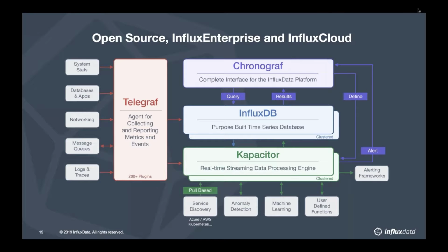stacks, you get applications and databases that you have in your network. We collect networking parameters as well. Telegraf also ingests and outputs data from message queues like Kafka, and also logs. Telegraf also gets the log files and passes them and sends them to Influx in a format that is ready for time series processing.